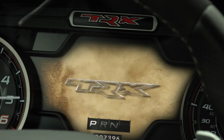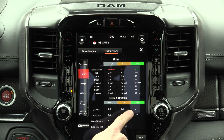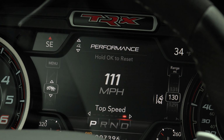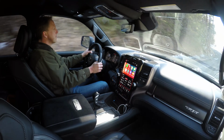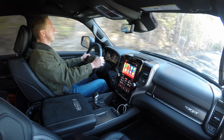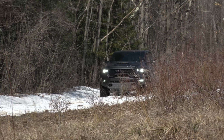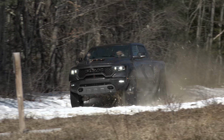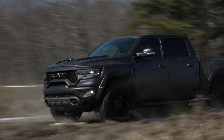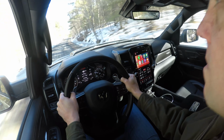Now, Ram claims 4.5 seconds, but the performance pages have captured for me something that's actually much quicker. Top speed is listed at 118 miles per hour, and though I haven't gone anywhere near that fast, I can say that driving at 60 miles per hour off-road is a special experience. These massive 325 wide tires slide around just a little as the TRX traverses rough roads with a floaty grace I can only assume you'd experience in a stadium super truck.